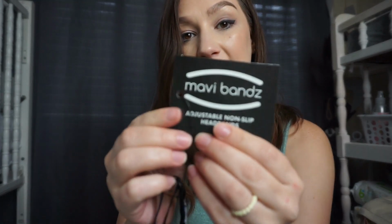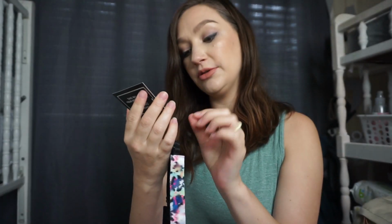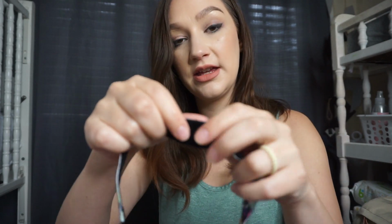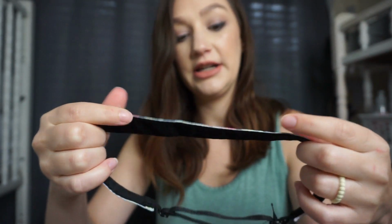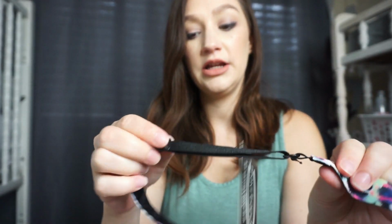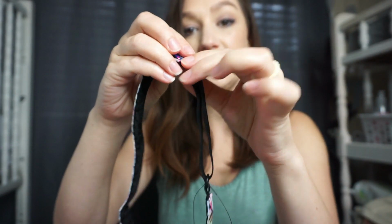The next thing I'm pulling out is a headband. This is Mavi Bands, adjustable non-slip headbands, and you can get these at mavibands.com. It's got some velvet liner in it, a pretty colorful band, and a stretchy elastic, and it's even adjustable because everyone's head size is different. So that's pretty cool. Can use that for labor.